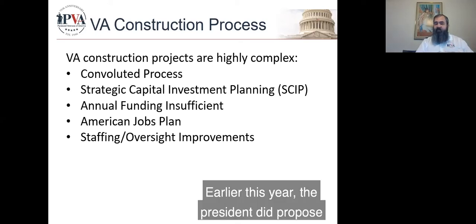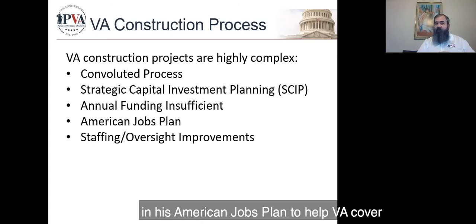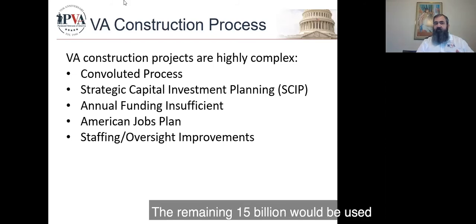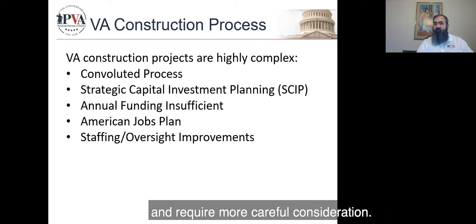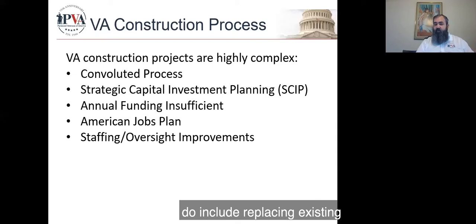Earlier this year, the president did propose that VA receive $18 billion of additional funding in his American Jobs Plan to help VA cover some of this unmet construction need. $3 billion of the amount would be made available immediately for minor VA construction projects and renovations. The remaining $15 billion would be used to handle VA's larger construction projects that take longer to plan and require more careful consideration. The types of projects we're talking about here do include replacing existing facilities or building new ones.